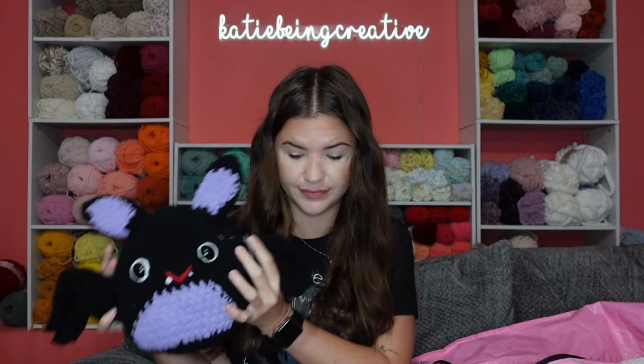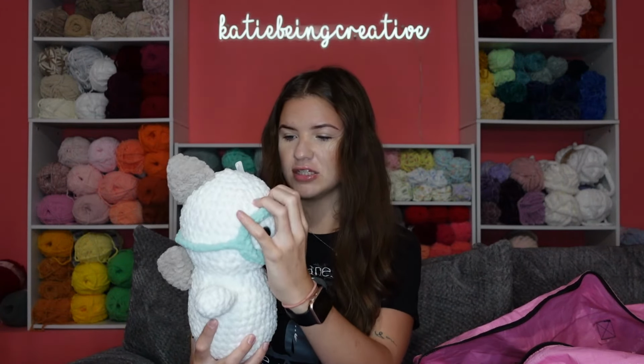We have this spider for 35, this witch for 45, this Frankenstein for 35, this bat for 35, and then I have this ghost dressed as a shark for 30, which I do believe this is all of my Halloween items that I am bringing from previous markets. So all of what's left in here is the new stuff that I've made for this market specifically.